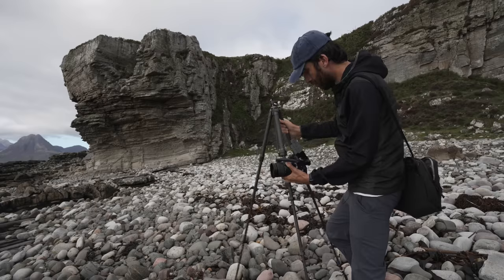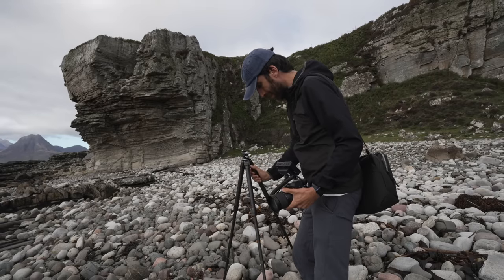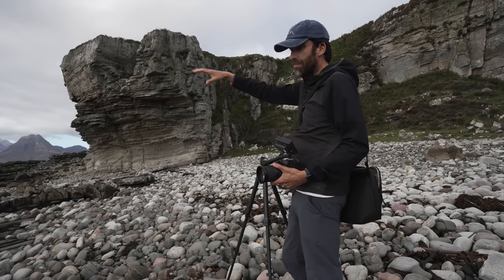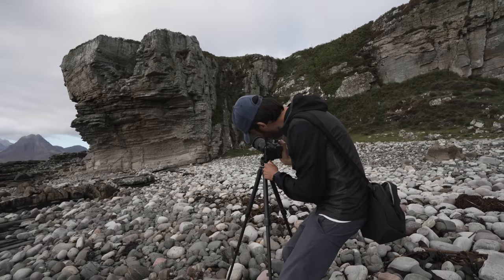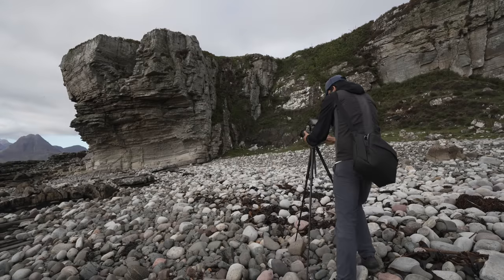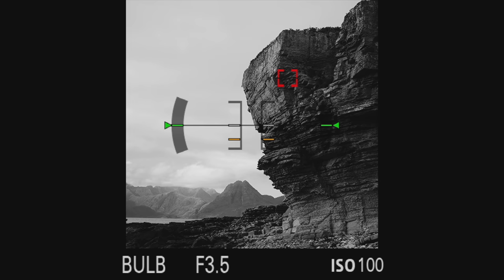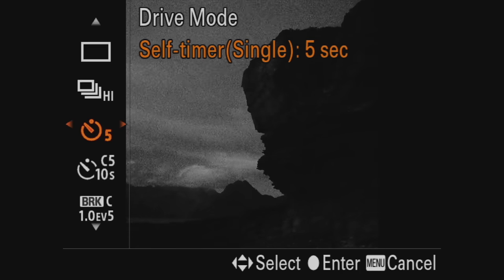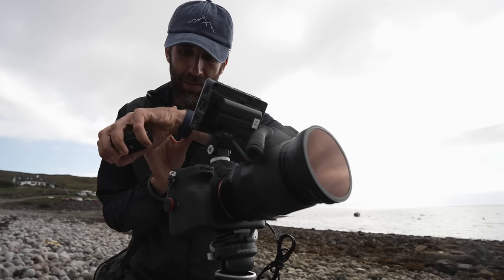So far, they've all been regular handheld shots, but I'm gonna try to take a couple long exposures here, because we have some clouds passing behind the mountain, and that could look very cool. So I'm gonna try that. Make sure we have a 5 second timer. Let's do it. Set a timer for 1 minute.